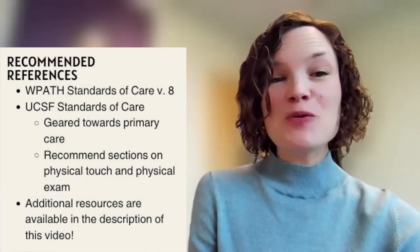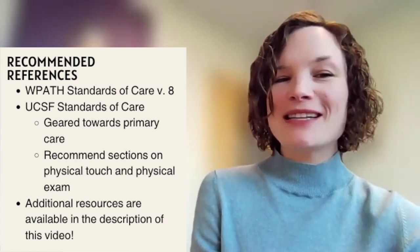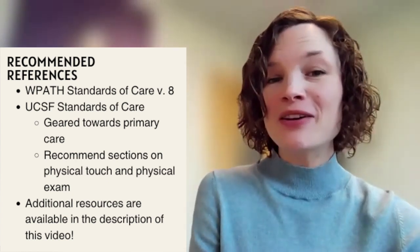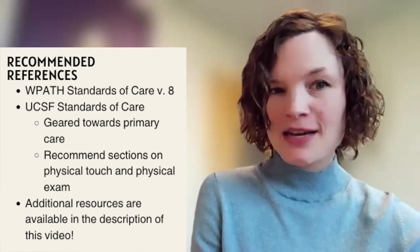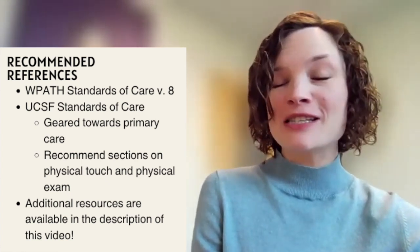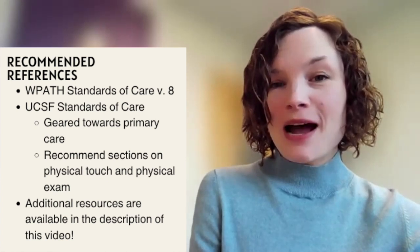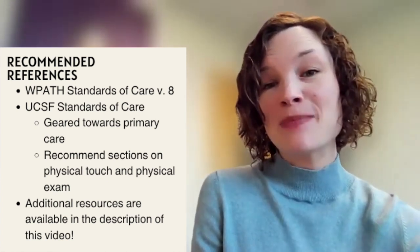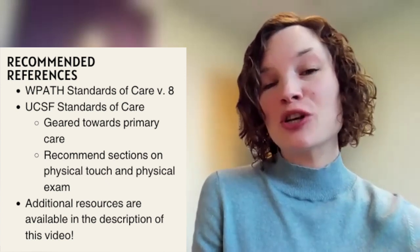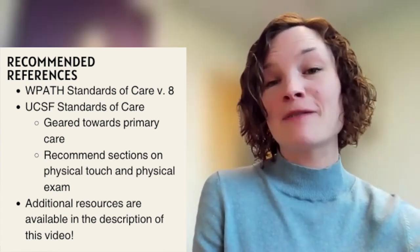So next, we have a few helpful resources to share before we go. In terms of clinical practice guidelines, we recommend familiarizing yourself with the WPATH Standards of Care version 8 and the University of California, San Francisco Standards of Care. The latter are really geared more towards primary care, but I find them very helpful in understanding what patients can expect, especially when undergoing gender-affirming care. They also have a good section on physical touch and a physical exam.